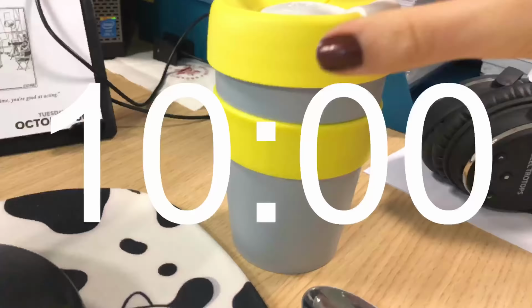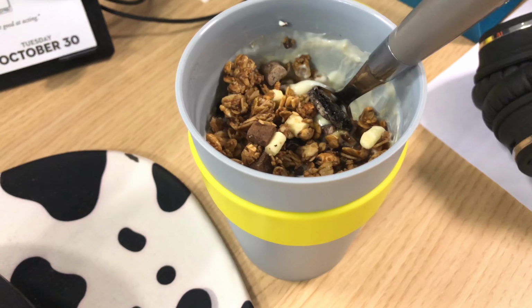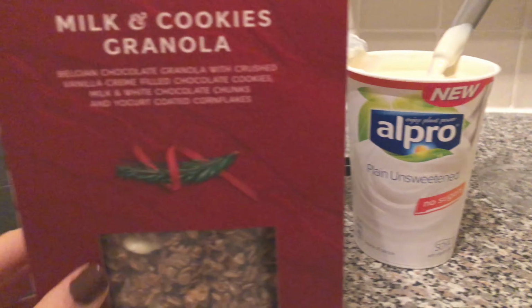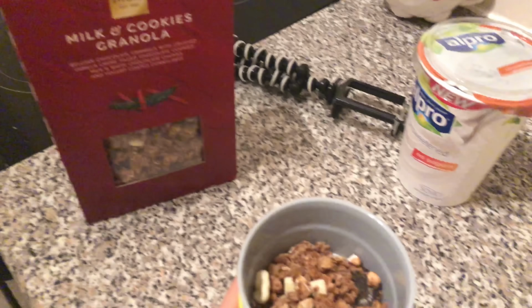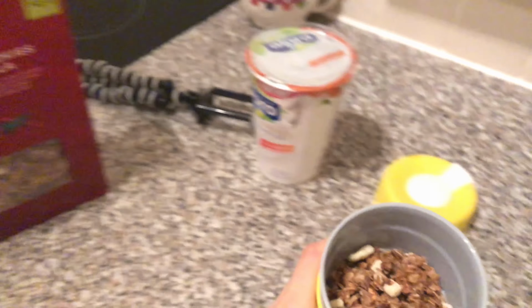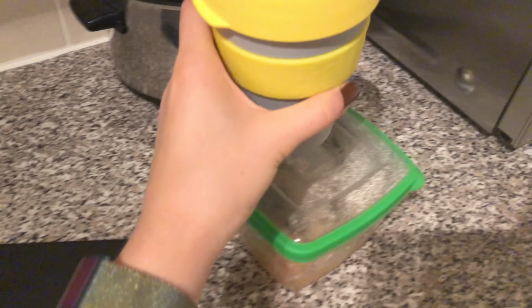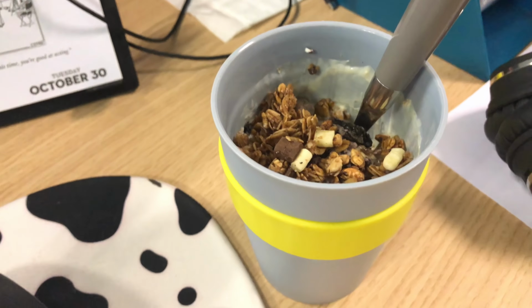Yes, so at 10 o'clock I have my second breakfast, as I like to call it, because I'm a hobbit. And this looks kind of weird, and I put it in a keep cup just because this is the best container for it. This is what I prepared earlier in the day to take with me. It's just some unsweetened Alpro soy yogurt with some fancy chocolate Christmas granola, because obviously Christmas food is appropriate in October. So I pile all this into a coffee cup for some reason, and that's what I took with me as my second breakfast because your girl is very hungry. And yeah, I ate that and it was good. It was very chocolatey.